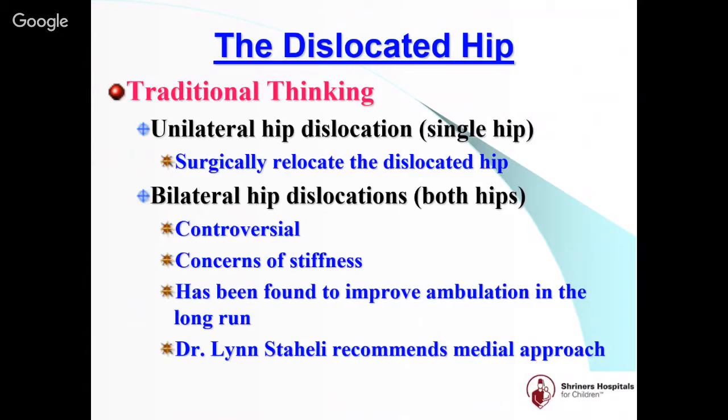And in fact, only about 10 years ago, I still had my bosses telling me, oh, you shouldn't put these hips back in joint, even though I could show them kids who were up and walking with these hips. So it's taken a long time to change everybody's viewpoint on these. And I'll bring it back to the fact that the people who said you shouldn't put the hips back in joint never actually saw that many kids with arthrogryposis.